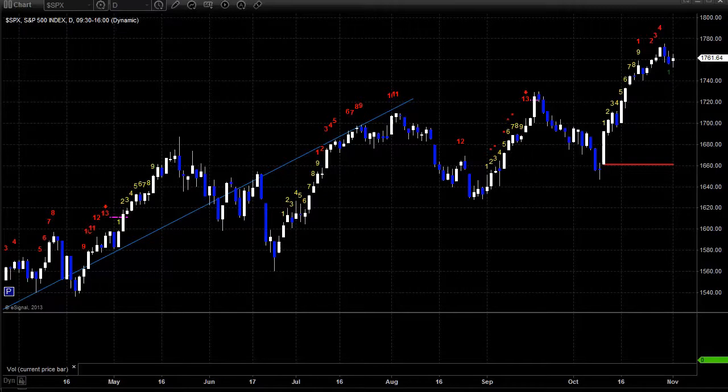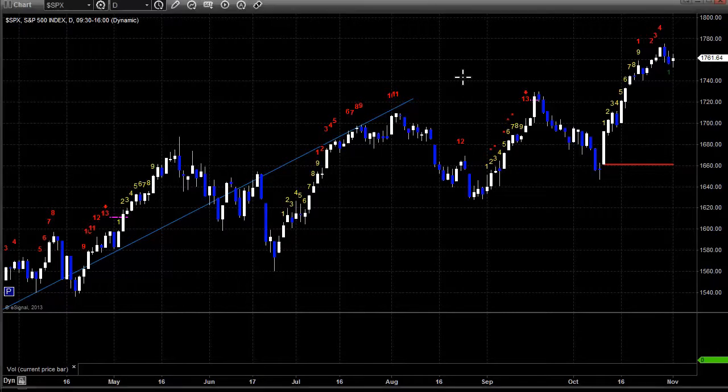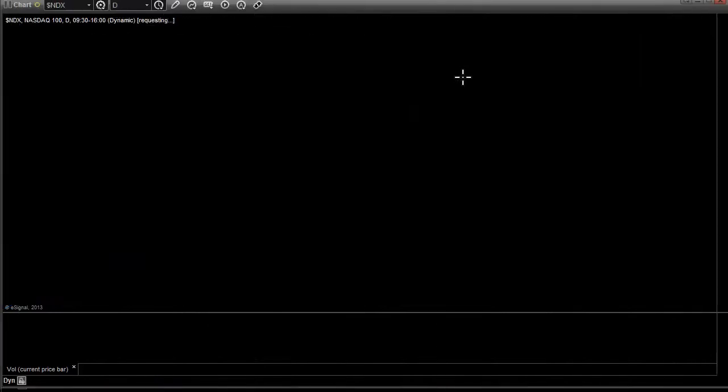Here's a look at the S&P daily chart. Been climbing pretty steadily here for about 2.5 weeks. We did get a 9-bar setup. We're 4 into a Seeker count. It doesn't really tell us much about where the top might occur here looking at this chart. So certainly we're holding near highs. We did have a new closing high back on Tuesday for the year.